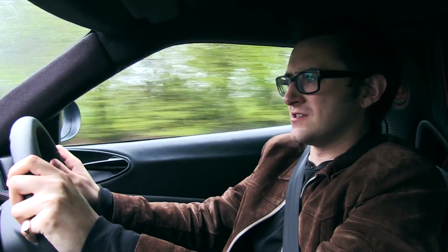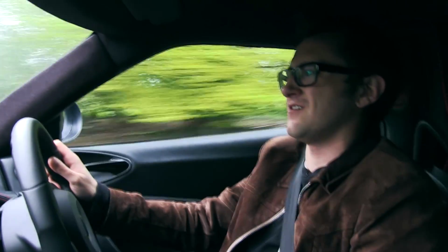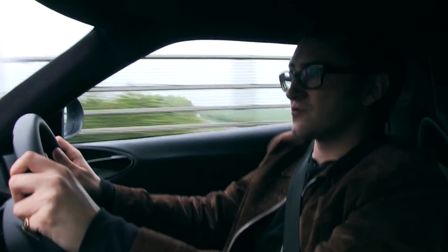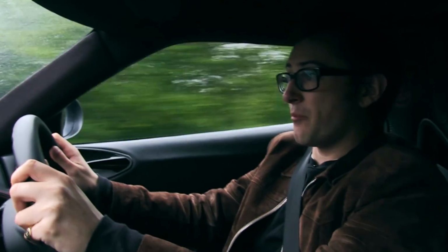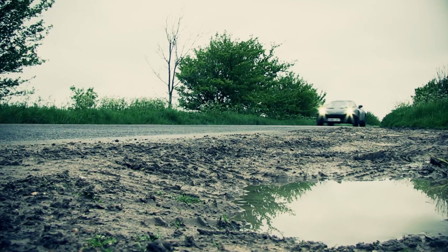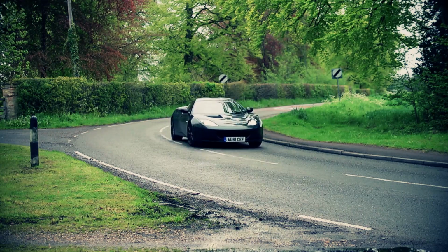Oh, it sounds angry. It sounds really angry. Really angry. Thing is, as well as the glorious noise, it's also got giant brakes, so you can stop really rather quickly. And handling wise, okay, we proved on the track that yes, it can shift really, really well, but out here, in the real world, well, because it's so low and so wide and so squat, you can just pop it into a corner and it will happily comply with your every last wish.